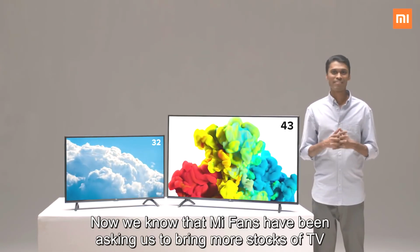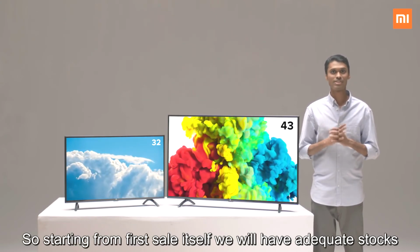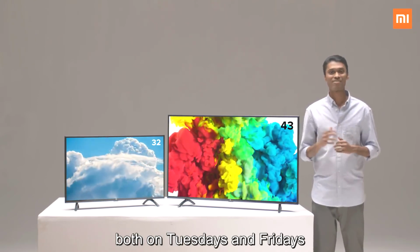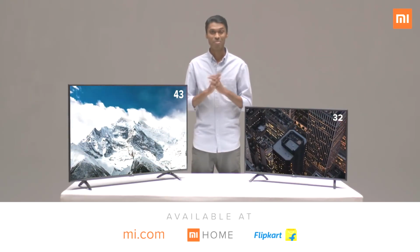Now we know that Mi fans have been asking us to bring more stocks of TV. So starting from the first sale itself, we will have adequate stocks and have 2 sales every single week, both on Tuesdays and Fridays. The Mi TV 4a will be available on Mi.com, Mi Home and Flipkart starting March 13th.